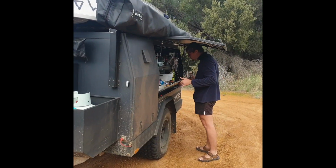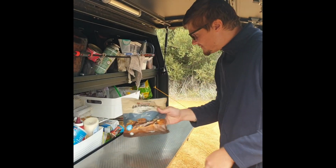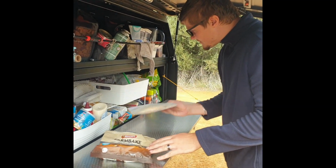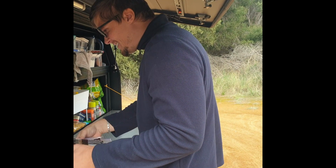Quick pull over at the side of the road, getting some snacks, and we're off to our next camp, leaving the free camp we were at just east of Esperance and heading to a little river inlet on our way slowly back to Perth. We've got our snacks, we're ready to go.